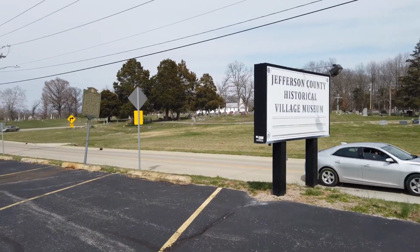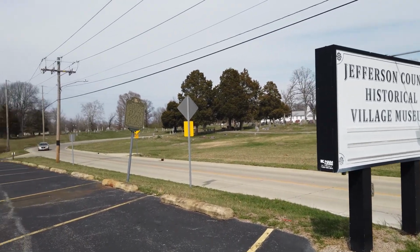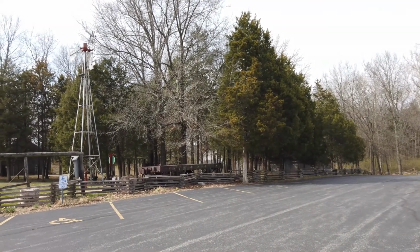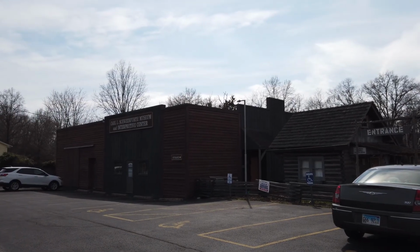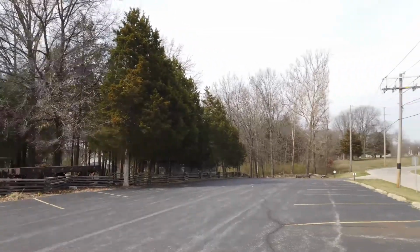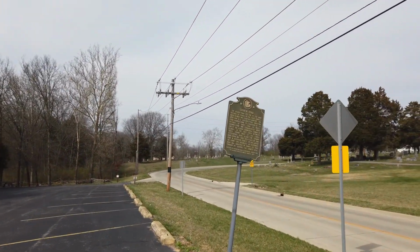We are outside the Jefferson County Historical Village Museum in Mount Vernon. And this place looks really, really cool. There's a lot of old buildings and things down through here. So we will come back here and do an entire episode of this village. But for right now, we're here for markers because this is historical markers, right?